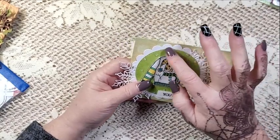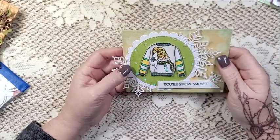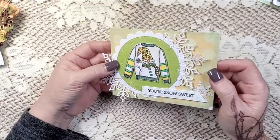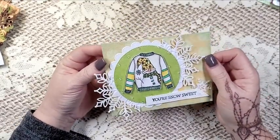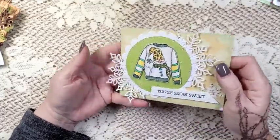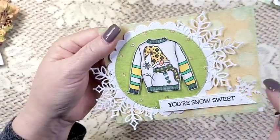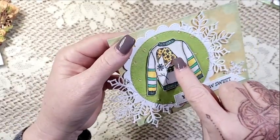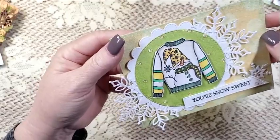This stitched circle, and then this frame as well, the scallop stitched frame. Both of those are from Whimsy. I used this die from Whimsy to die cut, and of course you can see all of the beautiful sparkle gems. Those are from This Calls for Confetti. I used shimmer spray all over the snowflakes, and then I also used the end of the nozzle on the shimmer spray to add just a little bit of sparkle to the middle of the snowflakes because they were in black and I felt like they needed something.